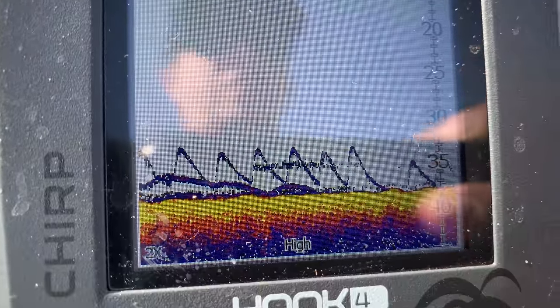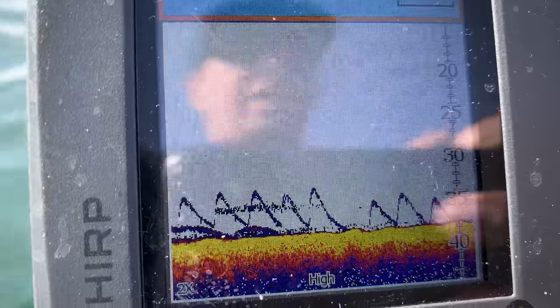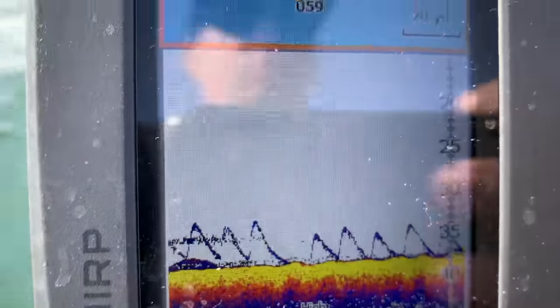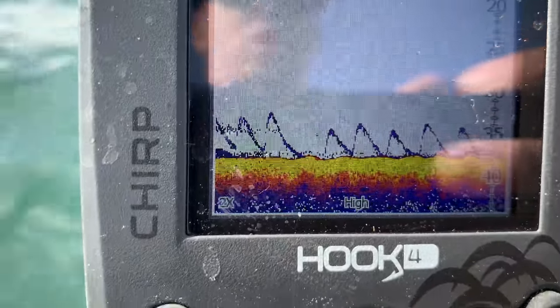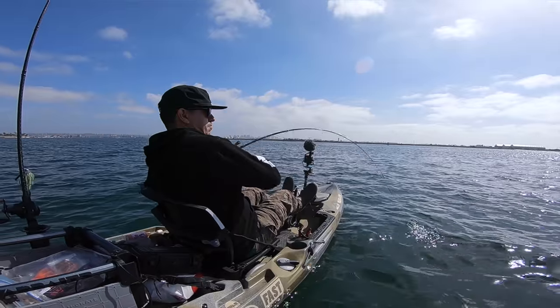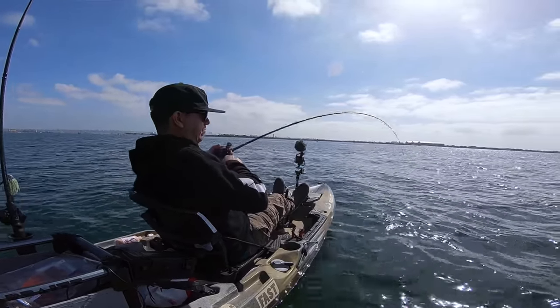I'm kind of over exaggerating the motion that I would use, but you can see what I'm doing. Find some dark purple, I get the bait near the bottom, and that's where the fish are located, on that hard spot. There we go. Big bite, big swim bait.